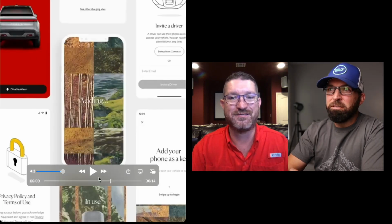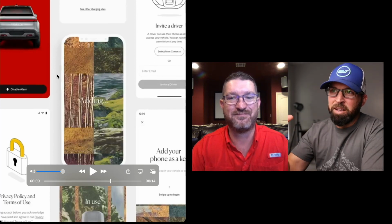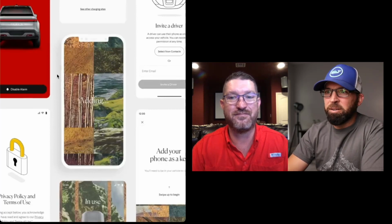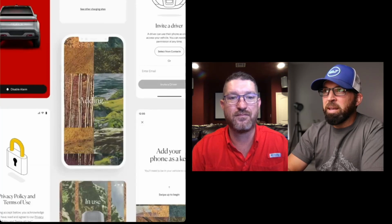So in the upper left, we have disable alarm. It's kind of cool that when you have your alarm activated and armed, it's going to have this red background. I would imagine when you disable it, it's going to go to green or some other color. And a lot of these other screens, I think, look a bit about like keys.